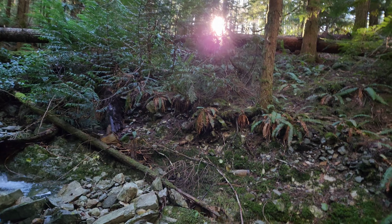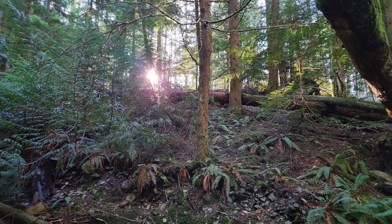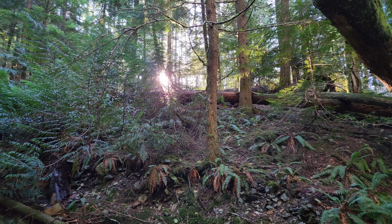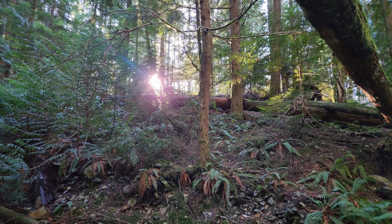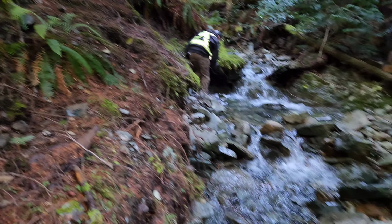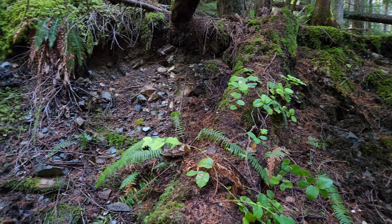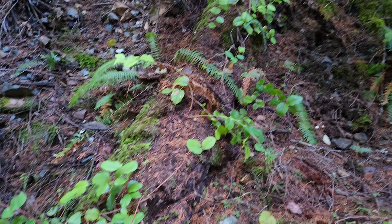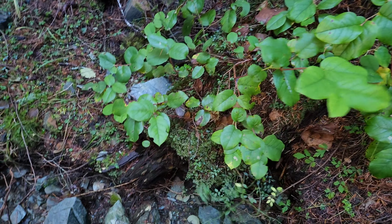So we are about 800 to 1,000 meters away from the Lenora and Tye workings, which are that way. This is Nugget Creek, and this is an unrecorded adit. Those are unrecorded workings up there. Some really good samples coming out of here.